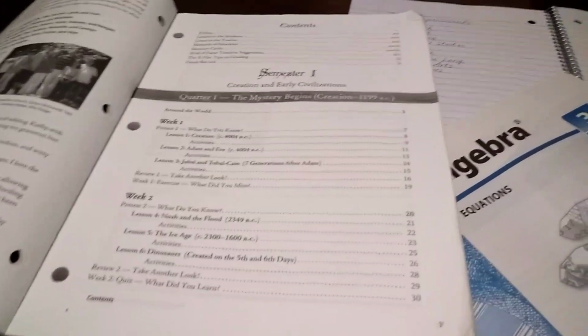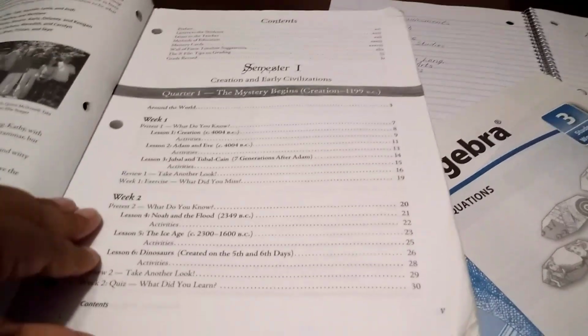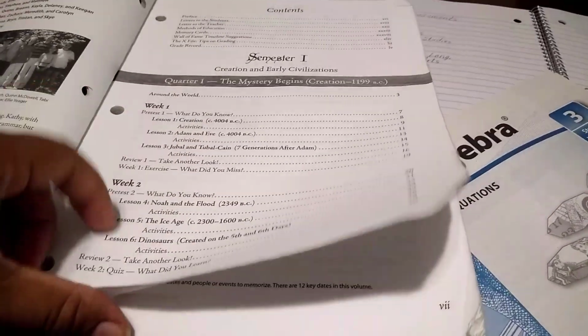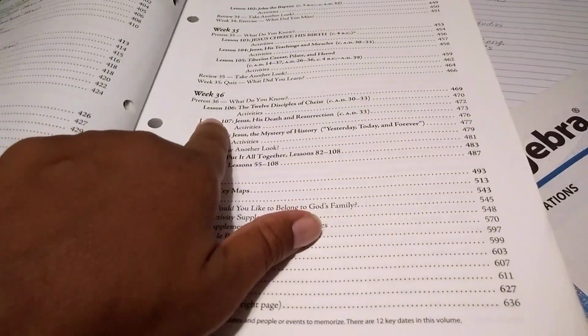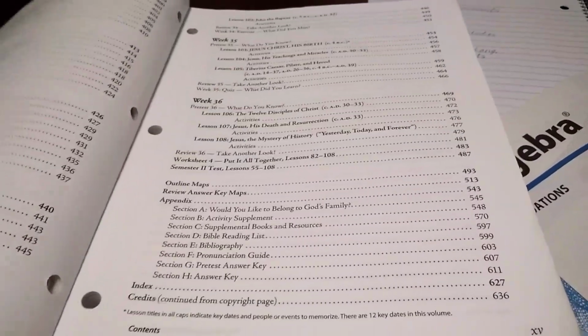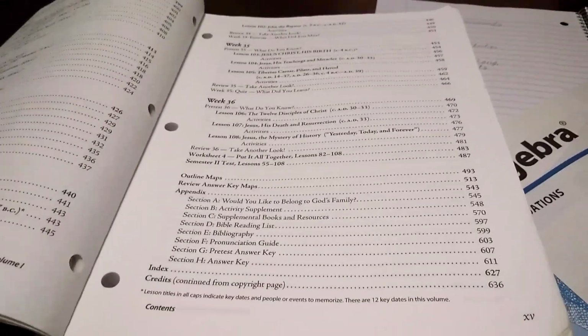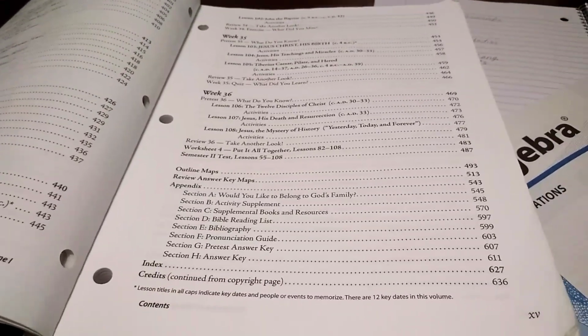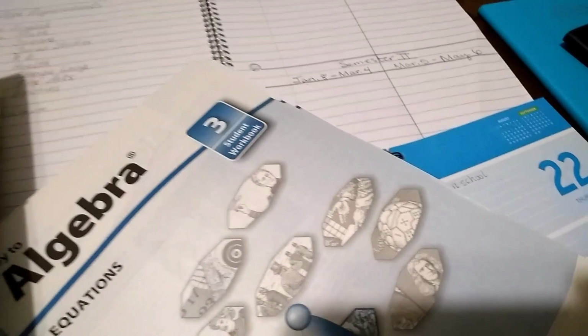So as I was saying, this author did a fantastic job of breaking down the curriculum by the weeks, and it goes up until 36 weeks. Yes, 36 weeks, okay? So technically I can go ahead and just assign 1 week per week and just go all the way to the end of the school year, which would be up until May 6th, and be fine.